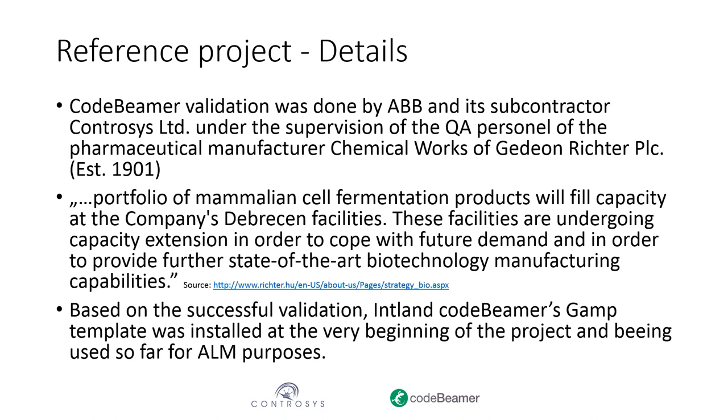research and development. Actually, based on that effort, some 10 years ago, they started to build a biotech plant. And the biotech plant is producing, making fermentations using mammalian cells. And right now, there is a capacity extension running in that plant, in the Debrecen facility, and we take part in that project, and the full collaboration and the application and system development is done based on CodeBeamer.